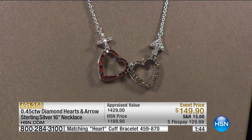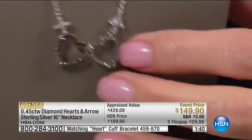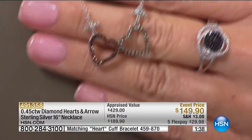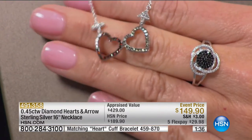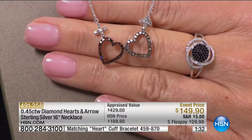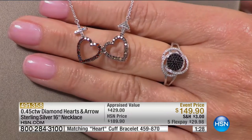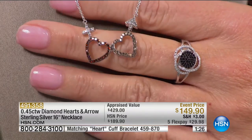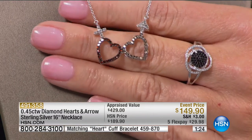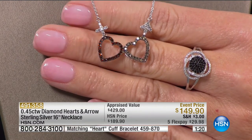So whether it's to celebrate the love between a mother and child, or between whoever you love, you want to celebrate it, you want to wear it. Here you can do it with champagne diamonds and colorless diamonds paired with either a red diamond heart, or the blue diamond, again with the champagne and the colorless diamonds. Such a celebration of love. I'm thinking of the holidays. It's less than 15 weeks away, hard to believe.